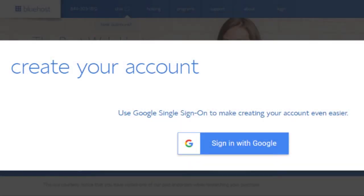Let's create our Bluehost account. Here, you're given the option to use Google single sign-on to create your Bluehost account. Now, I would never recommend this to anybody. What this means is whatever you use to sign into your Google account is what Bluehost is going to use to create your Bluehost account.